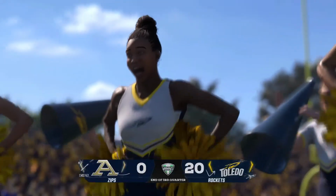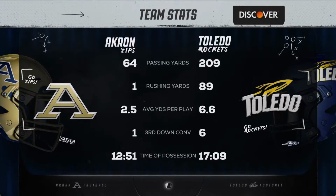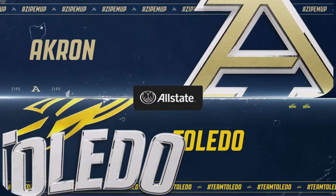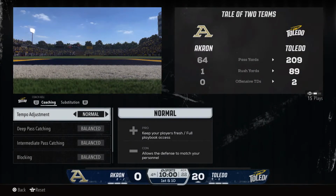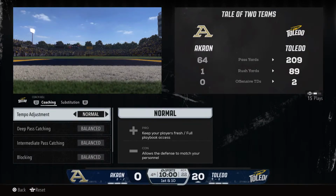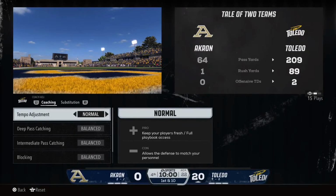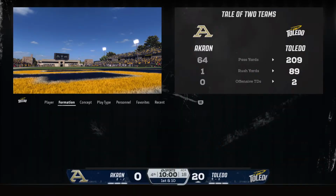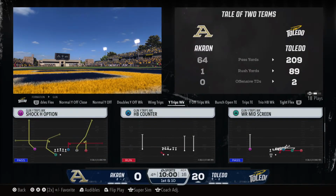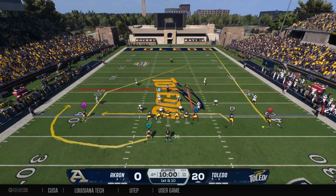Guys, that's the end of the quarter, and Toledo has the lead. They've built a comfortable lead after three quarters of play. Let's take a look at how we got here. One more period to go, and we'll see just how much they've got left in them. They go back to work for the first down in the final period of this one.